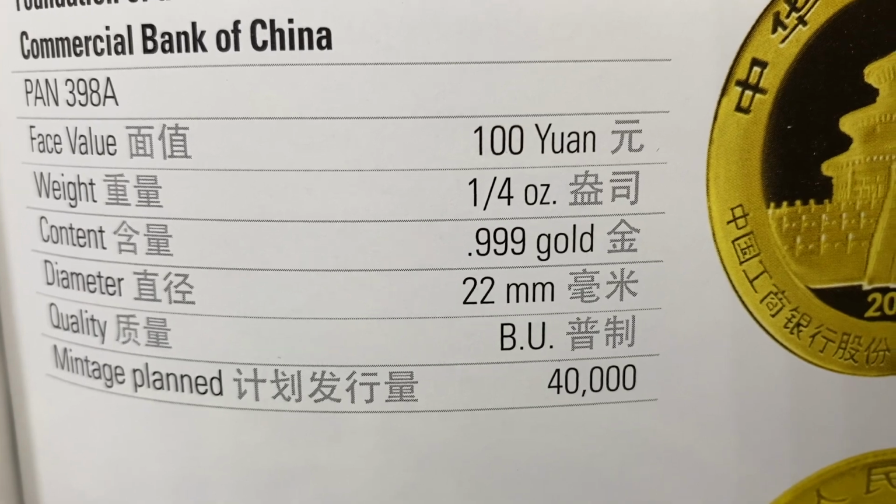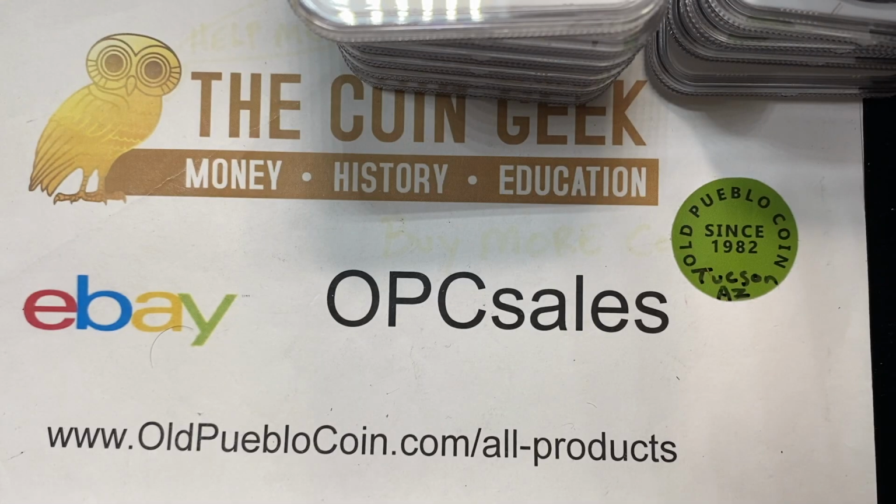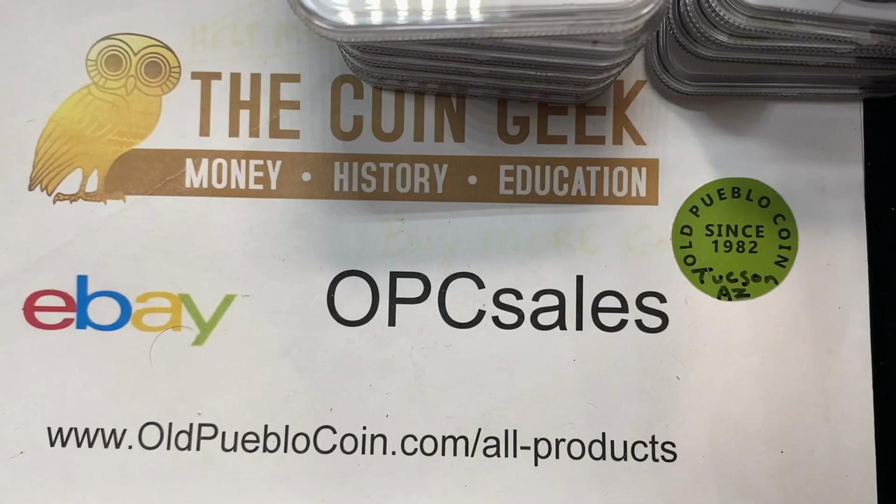Also mintages, planned mintage. It'll tell you whether they call something BU or they call it proof. So it's a handy dandy little book if you can find it. Of course, there's plenty of things out there online that you can find.